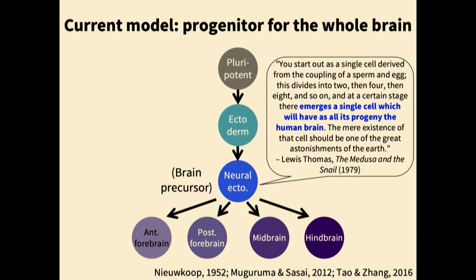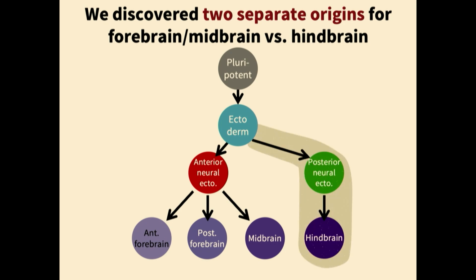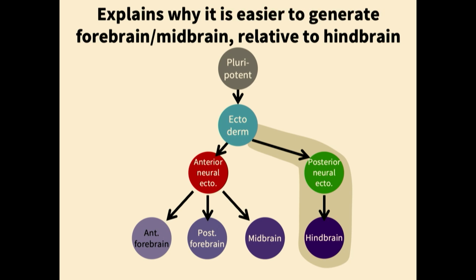But we found it was a bit more complicated, and there was not one, but 2 different brain progenitors. One in red that makes the forebrain and midbrain, and the other in green that makes the hindbrain. And I'll provide the evidence that supports this model in a moment. But when we came across this, it immediately clarified why it was much easier to turn stem cells into the forebrain and midbrain, and it was harder to make the hindbrain.